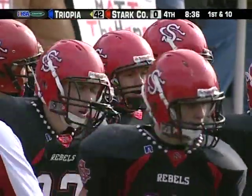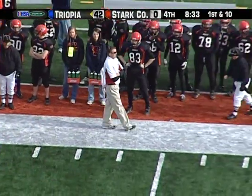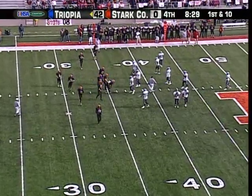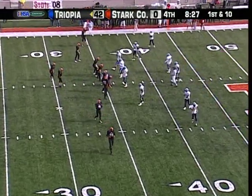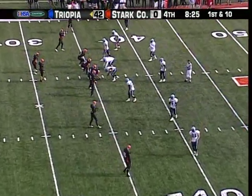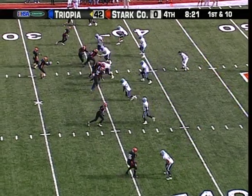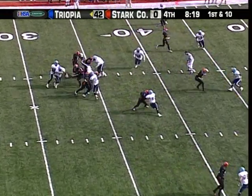This has been an impressive performance by Triopia. And for Stark County, they just were never able to get in a rhythm in the first half. Too many penalties in the first half, and when Triopia was executing the way that they were, you couldn't afford those penalties. Right. And they were killers for the Rebels.